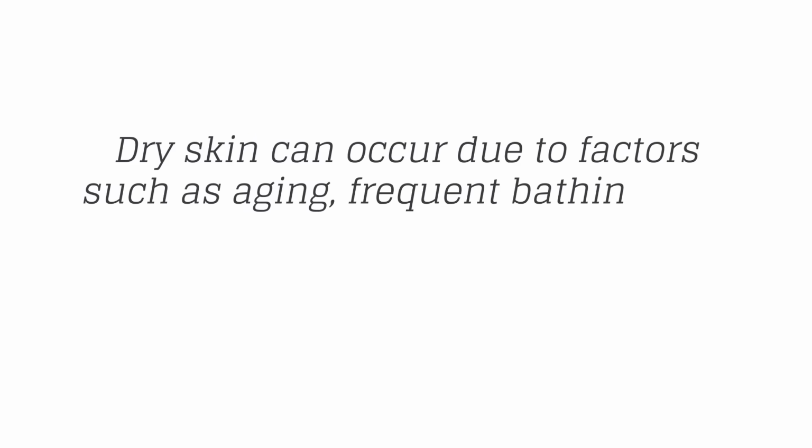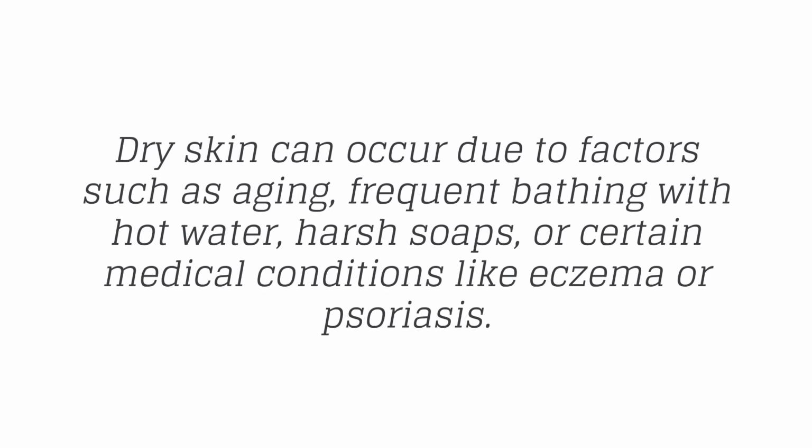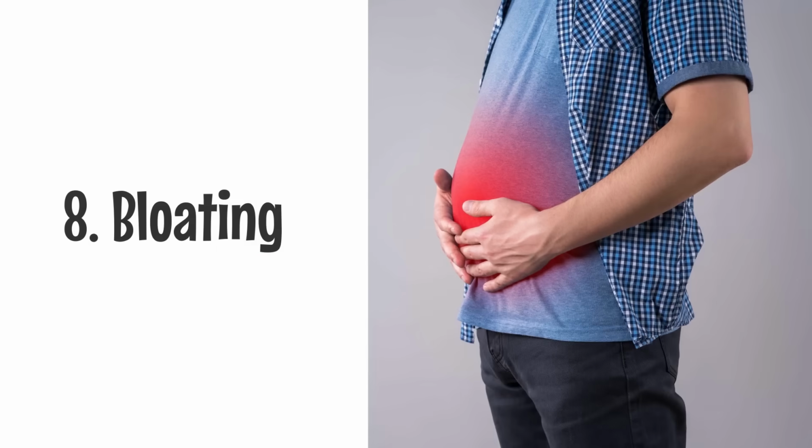Dry skin can occur due to factors such as aging, frequent bathing with hot water, harsh soaps, or certain medical conditions like eczema or psoriasis. Number 8, and lastly, bloating.